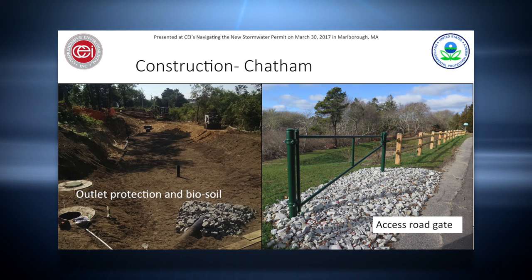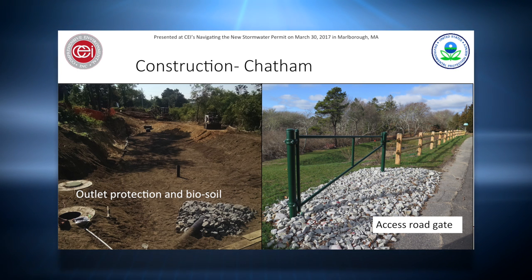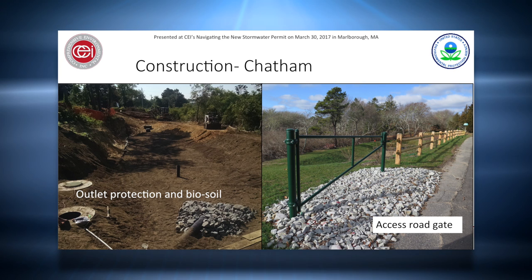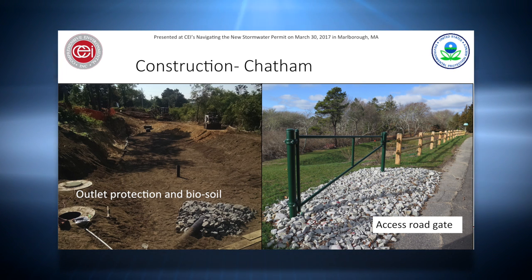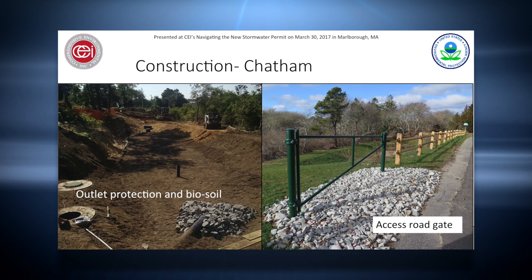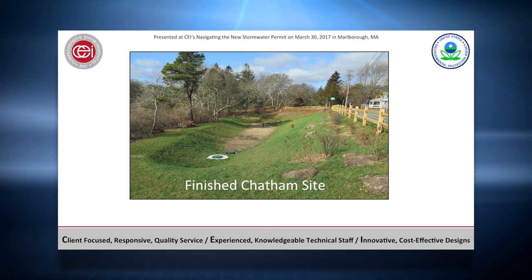Again, these are multiple manholes for the monitoring. This is looking from the other end, with some outlet protection for the water that's been diverted from the MS4. And this picture on the right is the access gate, and you can just see the finished basin down behind it. And that's the finished site.